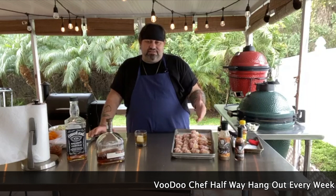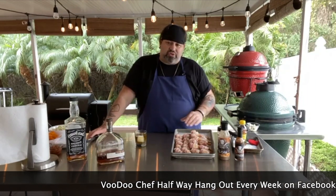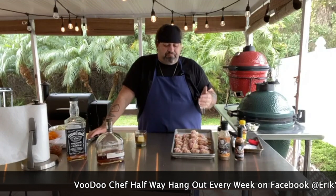And I'm using 16/20 Gulf Pinks, okay? Beautiful, plump, sweet shrimp. Absolutely amazing.